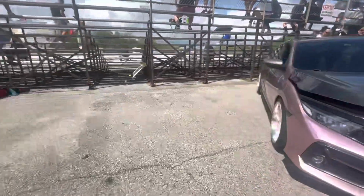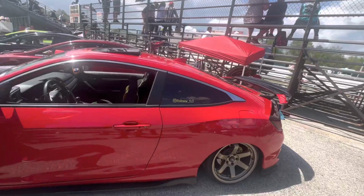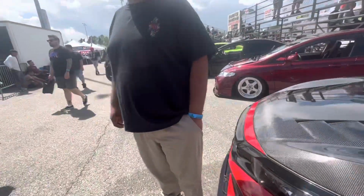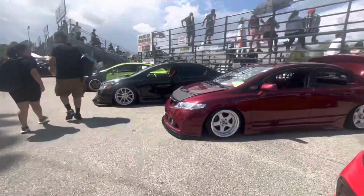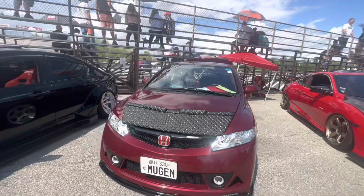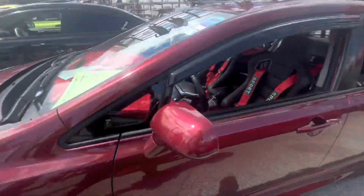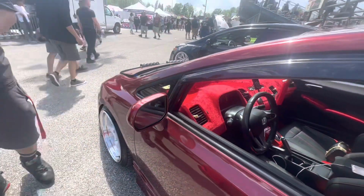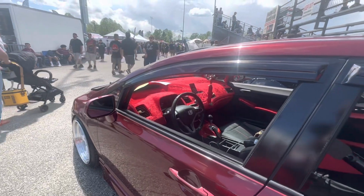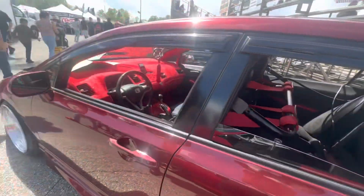Wagon. Nice too. Look at that. That's clean. Oh, look at that dash, yo. That's different. Oh, but this is auto though. But straight though. That's nice.